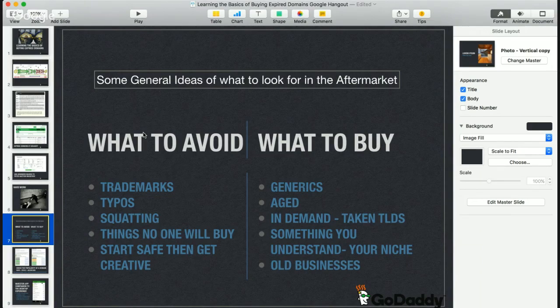What you should buy are things, like I said, that are aged. Usually the older the name, the better. So that will help you, at least at first, to start to narrow things down. You want to look at things that are generic. So weightlifting.com would be a great example of a generic name. It's really generic. It can be used for a lot of different things. So can weight.com. Weight can be used for many things, including maybe the diet brand, or a scale, or weightlifting. It could be a lot. So the more generic a name, the better it's going to be, because you're going to have more opportunities to sell to buyers.